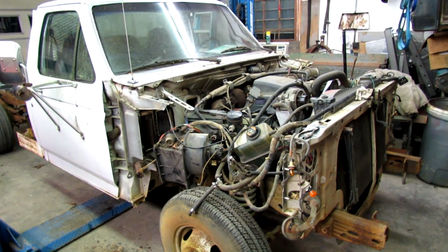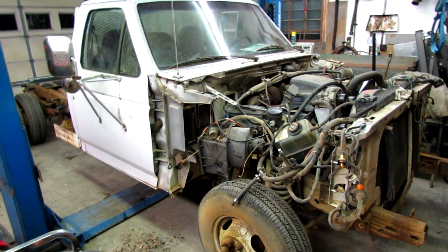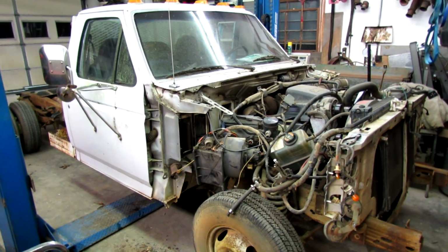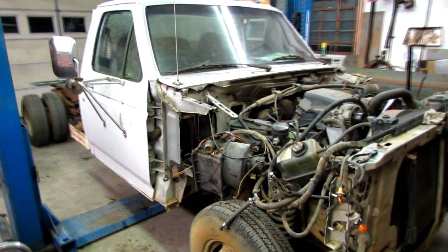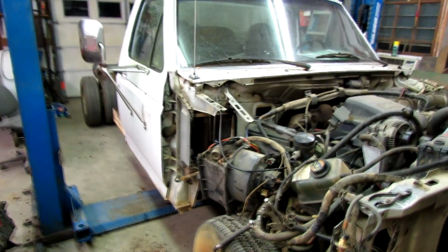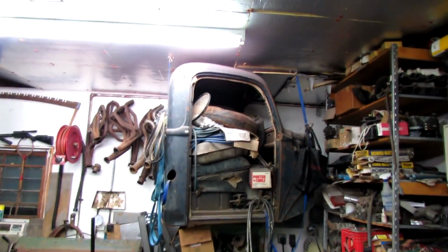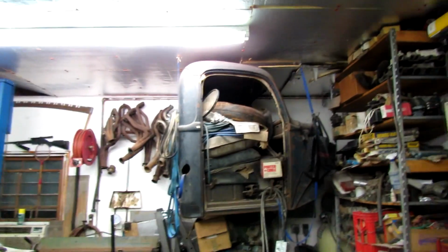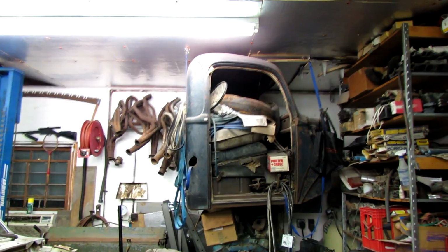It occurs to me I haven't really said what my plan was here. The plan is get rid of this cab and hopefully sell it, make a little bit of money. Surely somebody needs a rust-free 96 Ford truck cab. And put that cab on this chassis. That truck was a 1.5 ton truck, so it's got the big fenders.